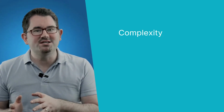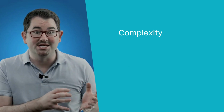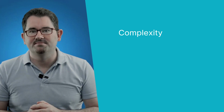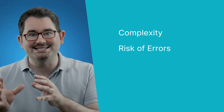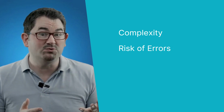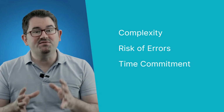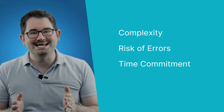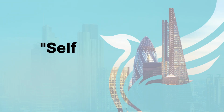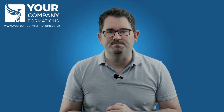They include complexity. Self-assessment returns, especially for those with multiple sources of income or intricate deductions, can be challenging to navigate. Error proneness. The risk of errors is higher when navigating complex tax forms, leading to potential penalties from HMRC. Time commitment. Completing a self-assessment return demands time and focus, requiring a dedicated effort to ensure accuracy. So here's a quick guide to self-assessment tax preparation.